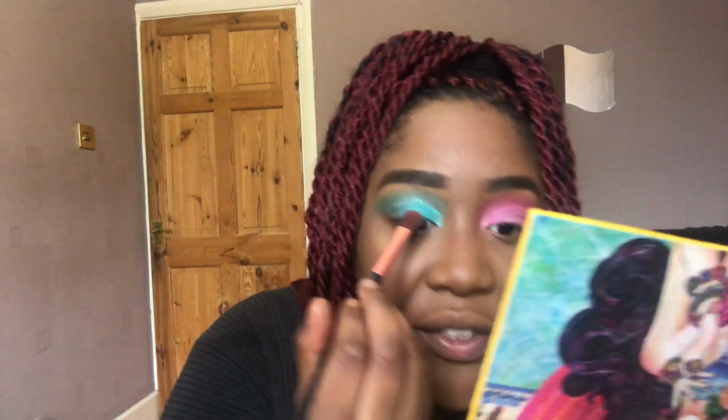Look at that with a brush. Wow. Okay, don't worry about the mistake at the front. I'm going to go back into the brush that I used to blend it out and hopefully save that. Like, you see, it just doesn't have any structure.